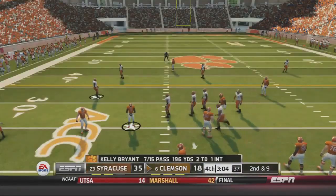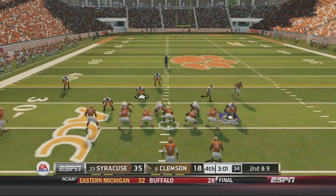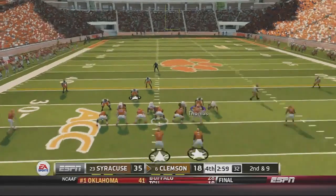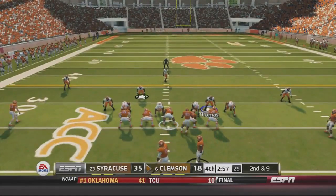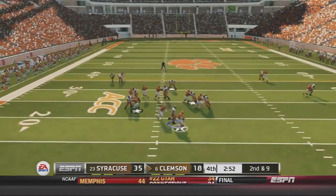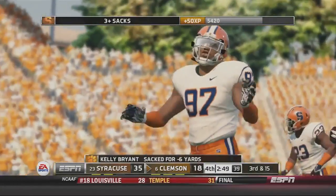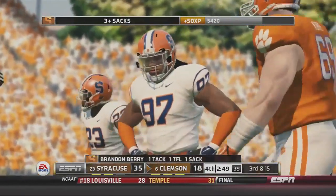And the screen gets tackled for only a 1 yard gain. Just under 3 to go in regulation. Under pressure. The third man sacks the quarterback.